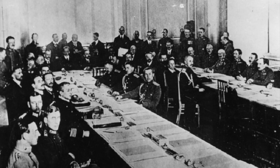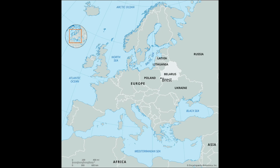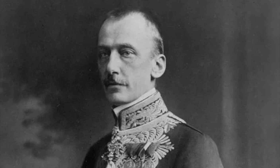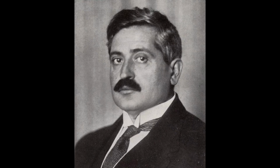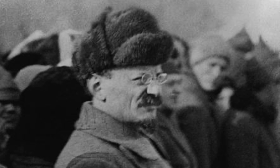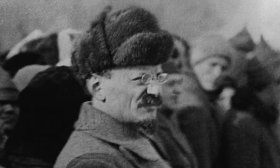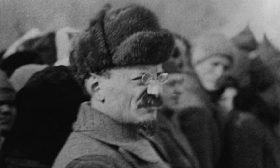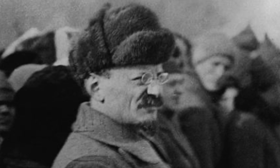Determining the terms of peace, however, between Russia and the Central Powers proved to be far more complicated. Negotiations began at the German headquarters in Brest-Litovsk in Poland, what is now Belarus, on the 22nd of December. Leading their respective delegations were foreign ministers Leon Trotsky of Russia, Richard von Kuhlmann of Germany, Count Oskar Czernin of Austria, and Talat Pasha of the Ottoman Empire. Trotsky tried to delay the signing of a formal peace treaty, hoping that revolutions would break out in Germany and other Central Powers, which could shift the balance in Russia's favor. He was unsuccessful. No such thing occurred.